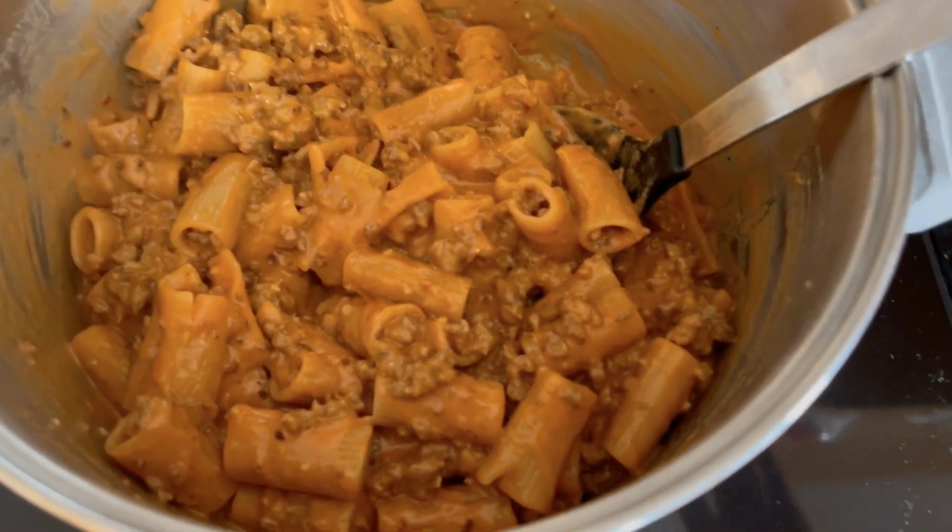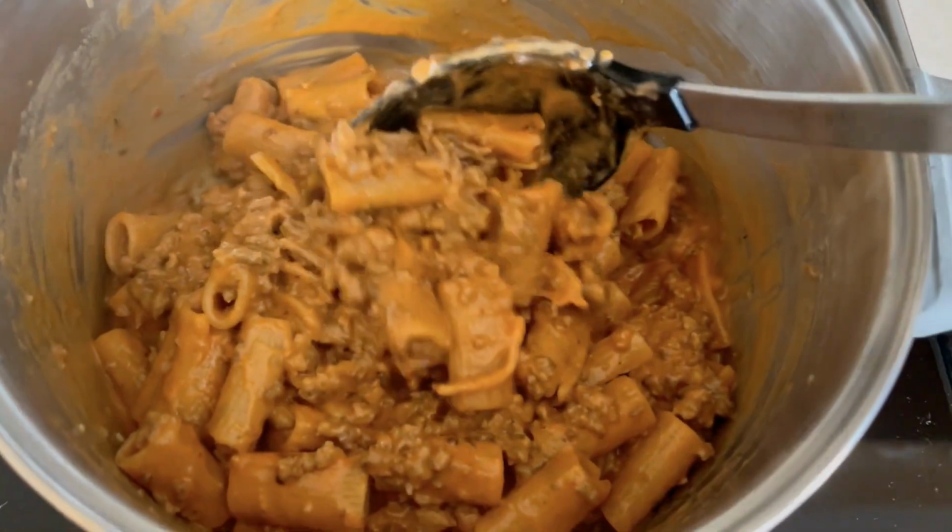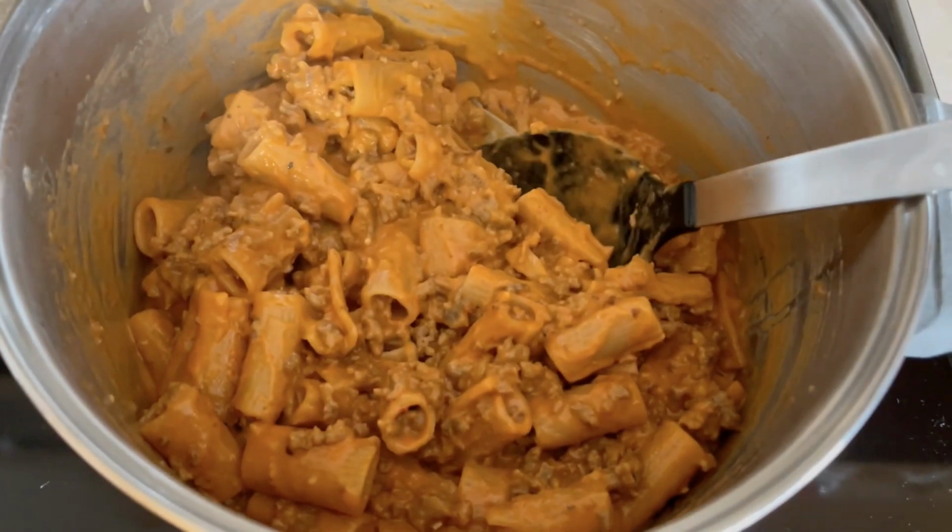And then the last one that our family tried from these new recipes is the one pot creamy sausage rigatoni. I was really excited to try this, and it did live up to my expectations. It's definitely a restaurant quality meal. The flavors are there. The flavor is amazing. It would be something you would be proud to serve to guests, and it's very, very good.